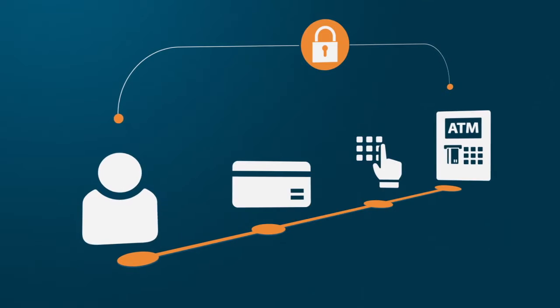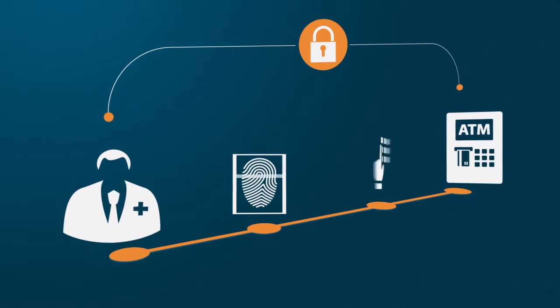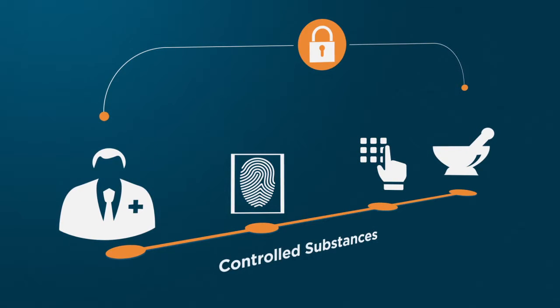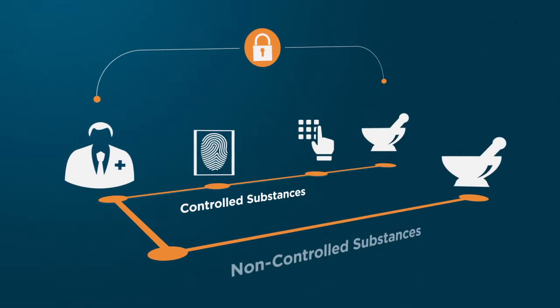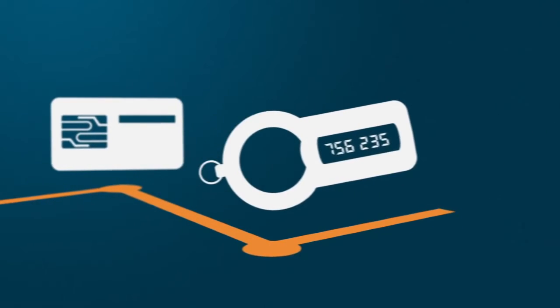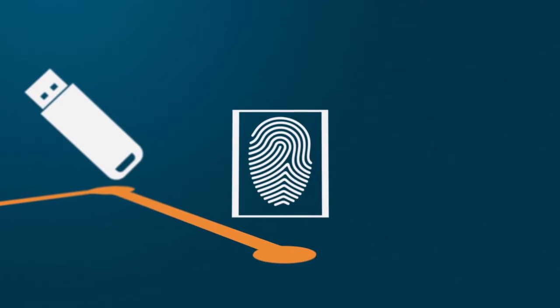For electronic prescribing of controlled substances, this double-level process ensures that only you can sign and send the controlled substance prescription to the pharmacy. Two-factor authentication is the main difference to your workflow for e-prescribing controlled substances versus non-controlled substances. It can be done in many ways, using devices like mobile phones, smart cards, fob tokens, USB thumb drives, or even biometrics like fingerprint scanners.